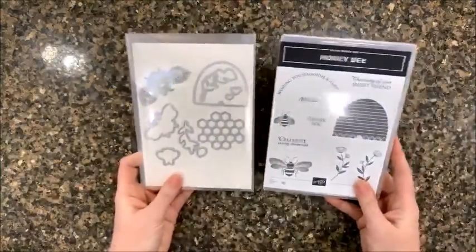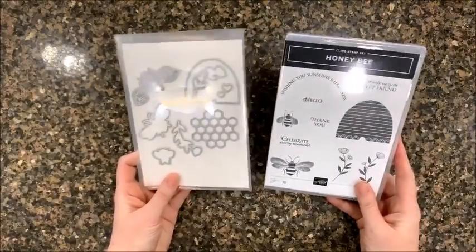Now you already saw this fantastic Honeybee bundle. That's from the Spring Mini. And I did something on this order that I've never done before, which I'd been longing to do since the last annual catalog came out. I ordered an entire suite, the Parisian Blossoms suite. Let me show you all the gorgeous items that are included.